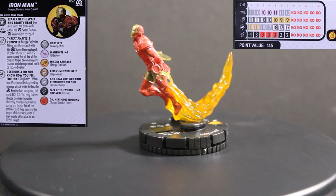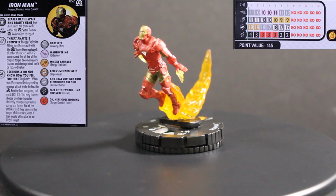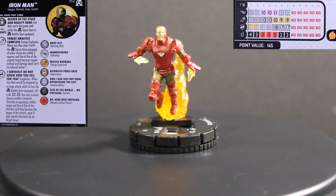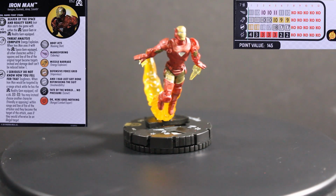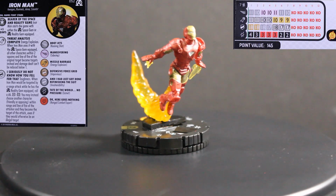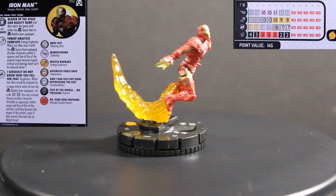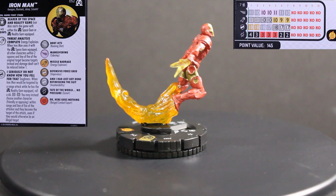That's really solid. I always like things like that where you're making your opponent attack themselves. So that's really cool. He's 145 points, has the Avengers team ability, starts off with a 7 range dual target, 11 movement with running shot and the flight ability, 11 attack with that special, 18 defense with impervious and indomitability, 4 damage without wit. I think this guy's a pretty decent little Iron Man.